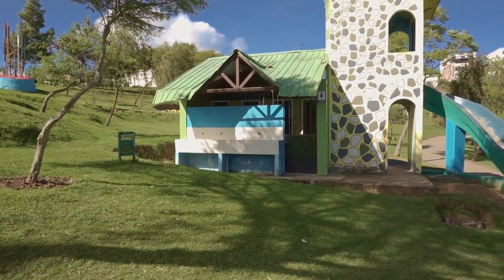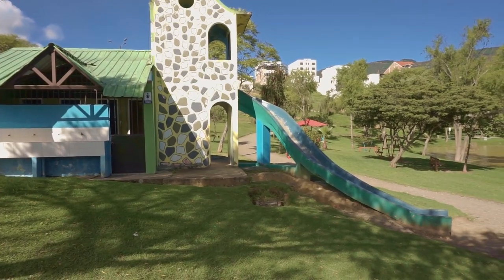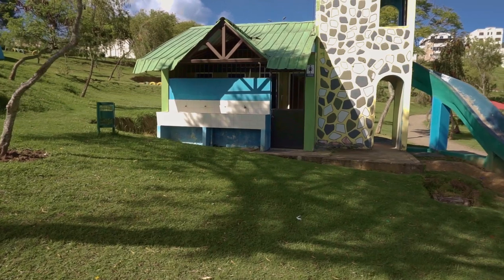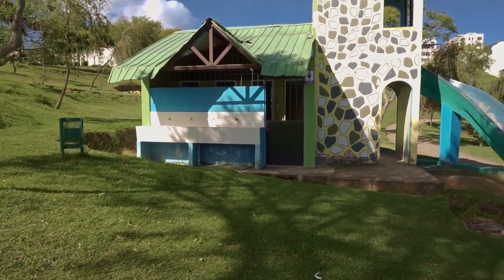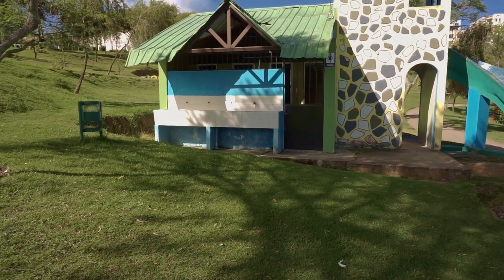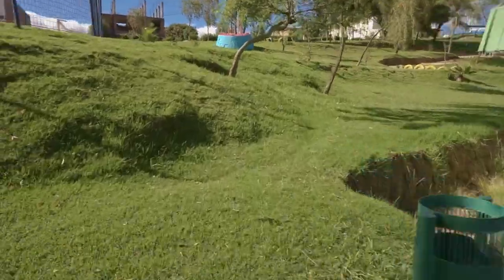So here's our little tower. It has a slide on it for the kids to play on. But more importantly, it is the location of the baños, the bathrooms. So we're just gonna take a quick walk up on the hill, look at the canchas, and that'll be it.